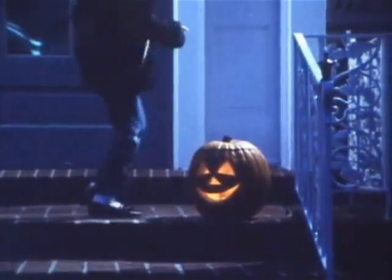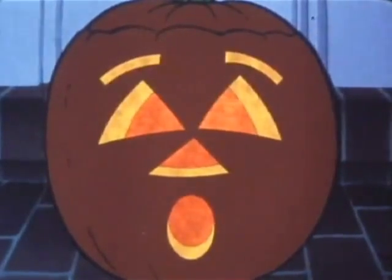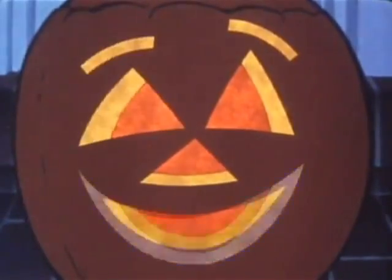Some people even think it's fun to smash pumpkins. Oh no, that's not fun. Not for all the people who work so hard carving pumpkins, and especially not for us pumpkins. Whew, wow, that was close. Some people don't know what fun really is. I do, and I'll bet you do too. And I know they do.